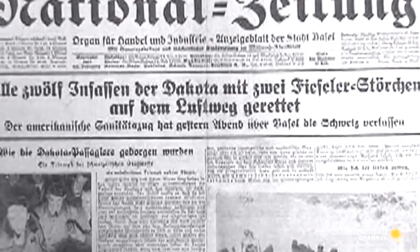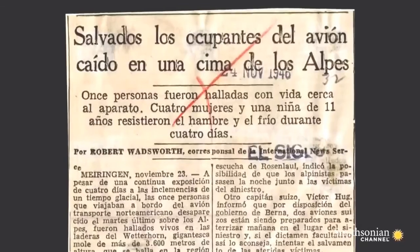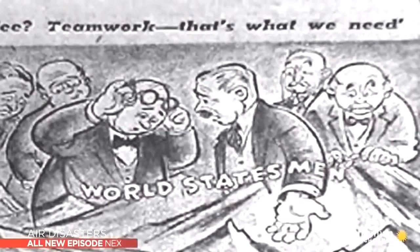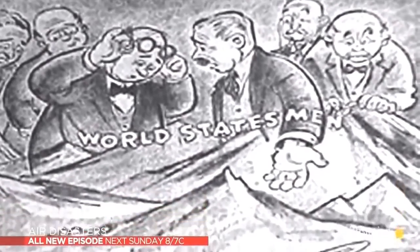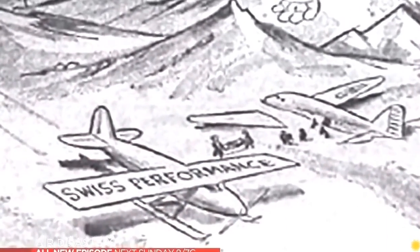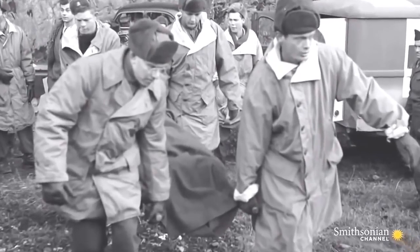The amazing and daring mountain air rescue also takes on greater importance in post-war Europe. This episode clearly demonstrated that alpine mountain rescue was possible using aircraft. This was very significant, especially as Europe moved into the Cold War era. The ability to rescue crews from remote locations under all conditions became very critical.